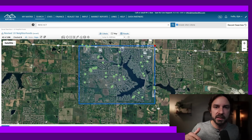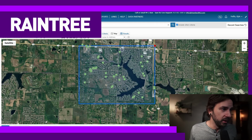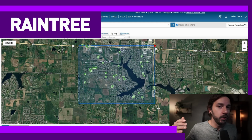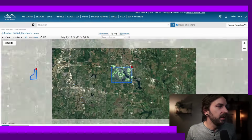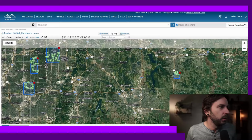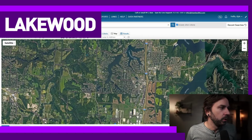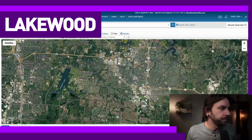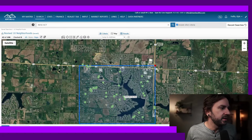So you got a mix of new construction, and then you have the Rain Tree community, which is a lake community, and that's something we haven't touched on so far. But you've got a lot of options for lake communities down here in Lee Summit. So not only do you have the Rain Tree community down here, you also have Lakewood, and so a little higher price point in Lakewood, but still a great community as well. So this is kind of what you're looking at.